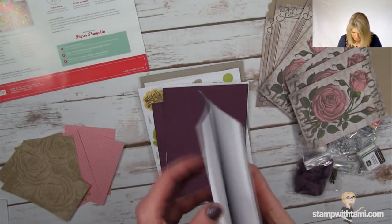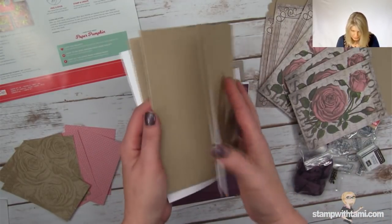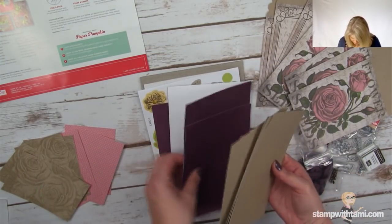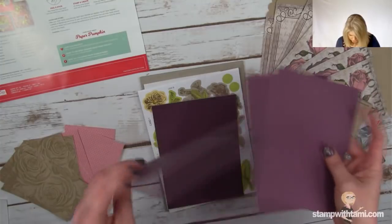These are the card bases. So we've got card bases in crumb cake with a white inside. And then we've got card bases in fresh fig.